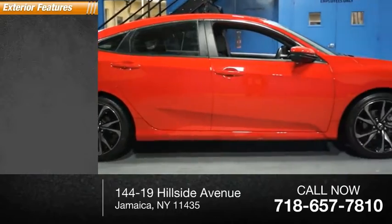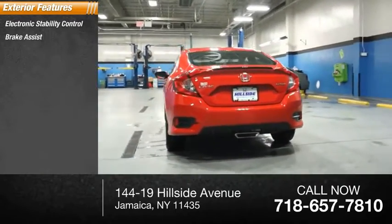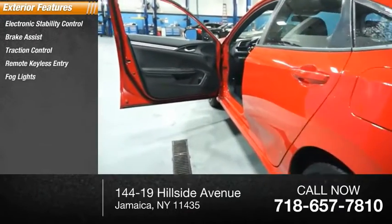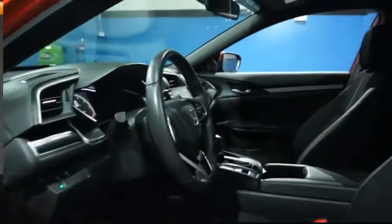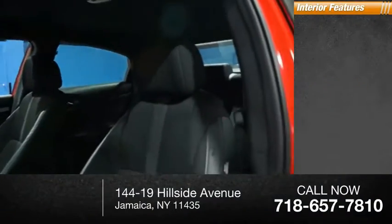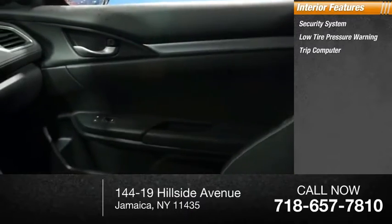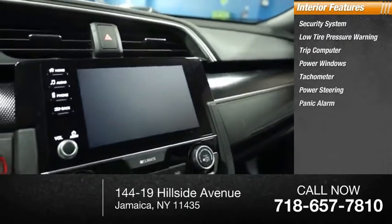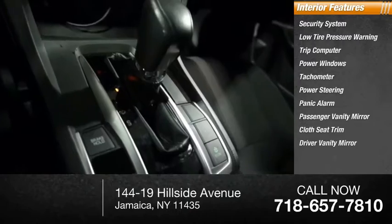Here are some of this vehicle's great options: electronic stability control, brake assist, traction control, remote keyless entry, fog lights, 4-wheel disc brakes, speed control, rear window defroster. Inside you'll find security system, low tire pressure warning, trip computer, power windows, tachometer, power steering, panic alarm, passenger vanity mirror, cloth seat trim, driver vanity mirror.